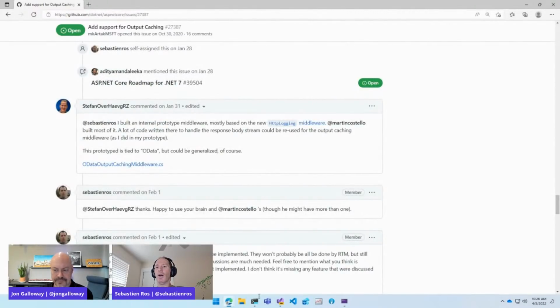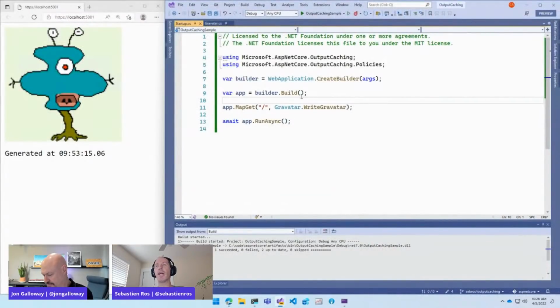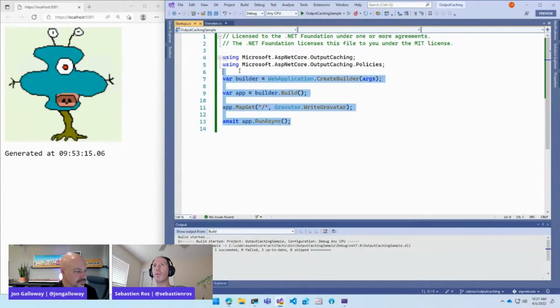Okay, demo. I need to switch to Visual Studio. I will go there, here. So here what I have is the output caching branch from the ASP.NET Core repo. So if you want to play with it, it's there. And this is a simple app that creates a new builder, creates a new endpoint, and this home endpoint will call into Gravatar.WriteGravatar.